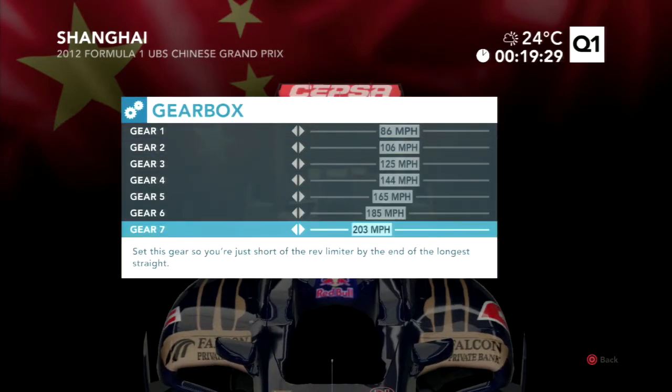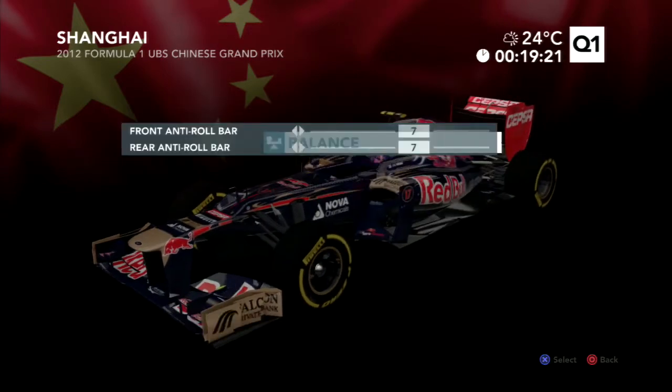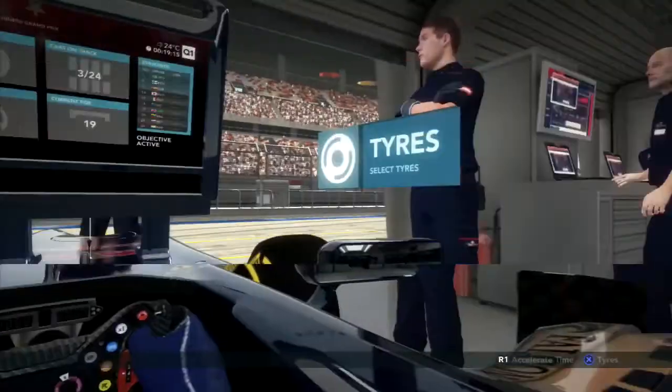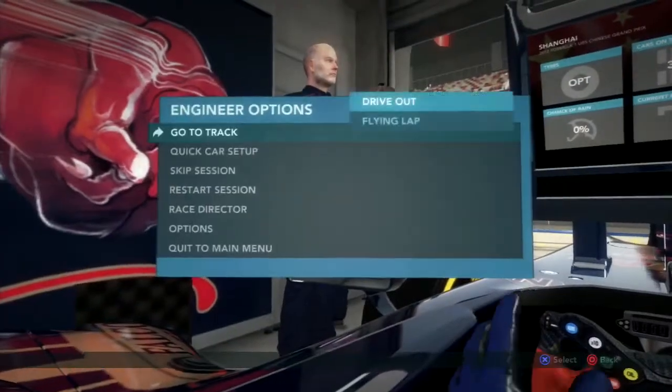So here in China, I can tell you the weather is saying it's gonna be heavy rain for the race. So I'm just gonna set up the car quite balanced, not too much oversteer, and I'm gonna set the wing a bit higher than I usually do, just in anticipation for that wet weather.